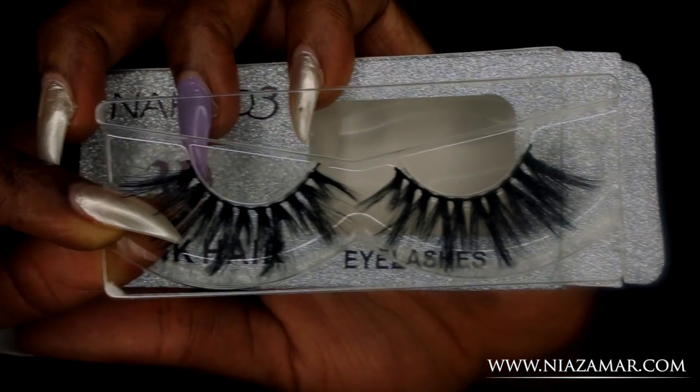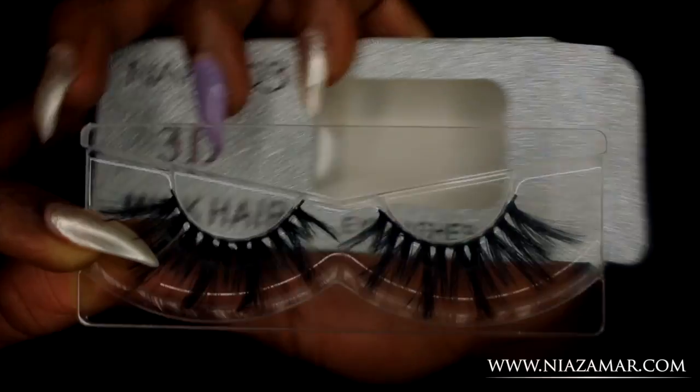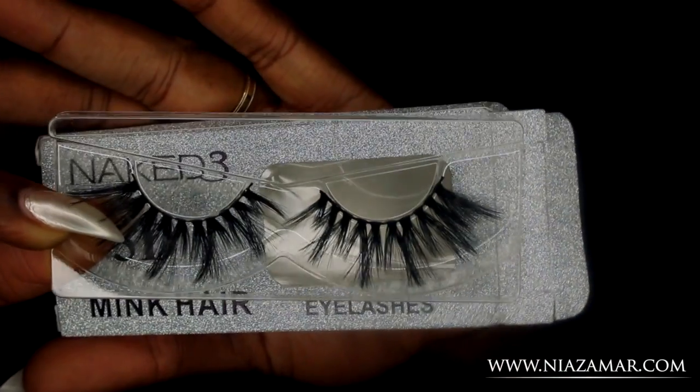And I feel like for my 30th, I could rock these with this hair. I'm gonna be in New Orleans. I'm gonna be that bitch. Like, what's good?